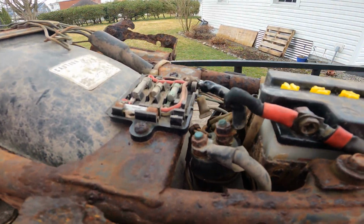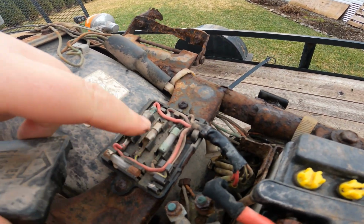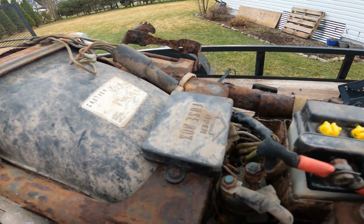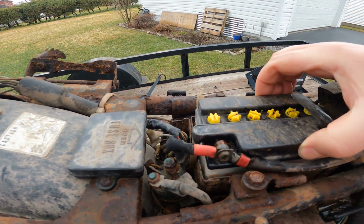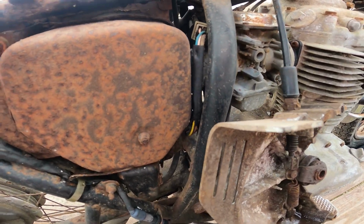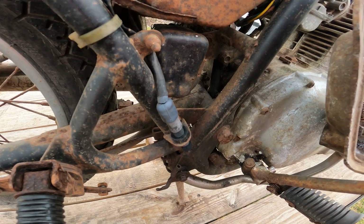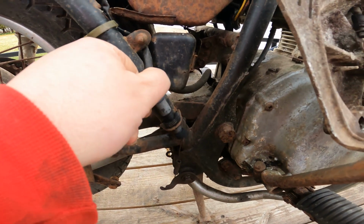So that's awesome. And then we have fuses. Somebody put a baby fuse in there. That's kind of different. Haven't seen that before. We'll just pretend like we didn't see that. We'll put that cover back on there. I'm sure the battery will hold a charge. Maybe. Probably not. But the wiring, what I can see, doesn't look terrible. I mean, it doesn't look crusty.